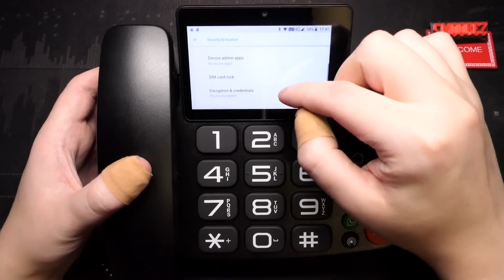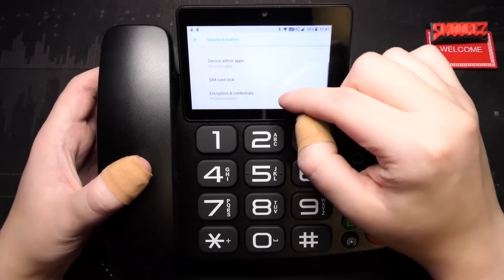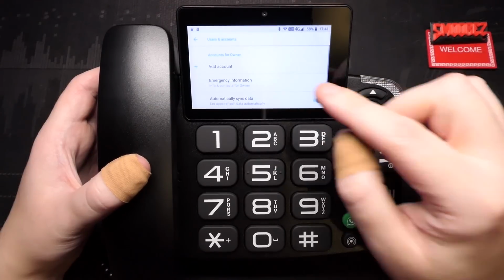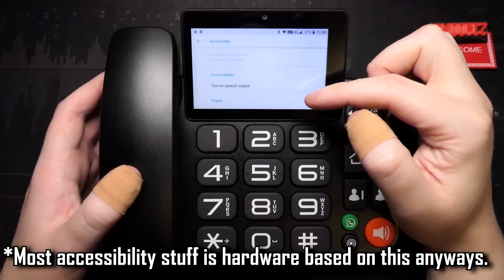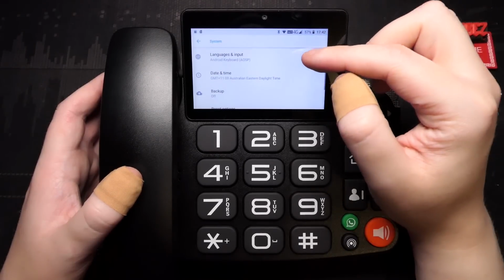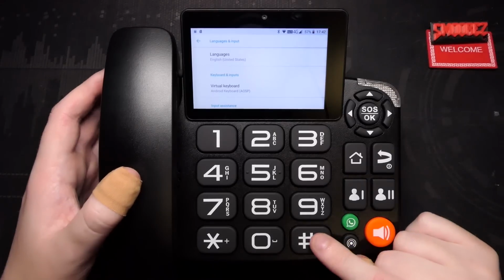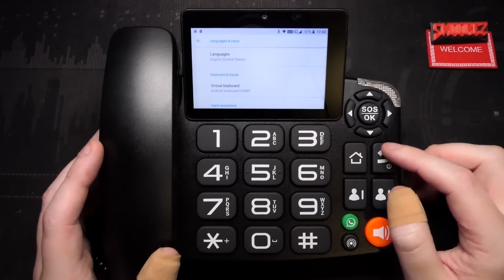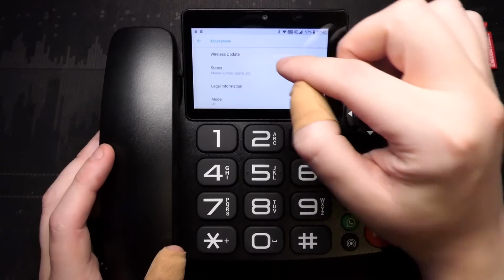Security and location. Can we actually have a lock screen? Doesn't look like it. Would have been nice to have a pattern lock or something on here. Users and accounts, well, I can't add a Gmail because I don't have Google Play services. In accessibility, don't have terribly much here. System, language is an input. Can I change this though? I thought you'd hold maybe a button or something like that to change it, but that hasn't worked so far.